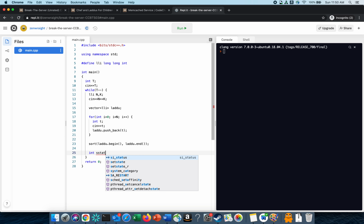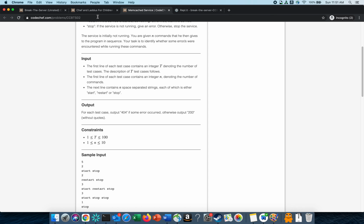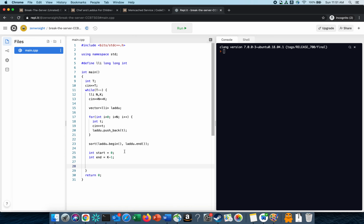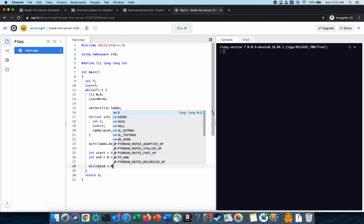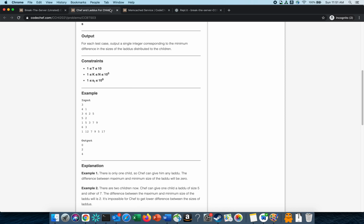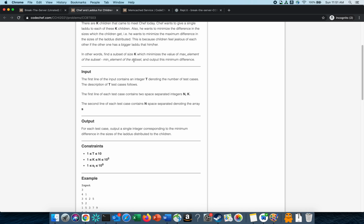So now my start index is 0, my end would be k minus 1, right? Because for this one, let's say 0 1 2. Yeah, so this covers 3. Then I keep incrementing, while end is less than n. Okay, and we need to minimize our answer, right? We need to find the minimum value.